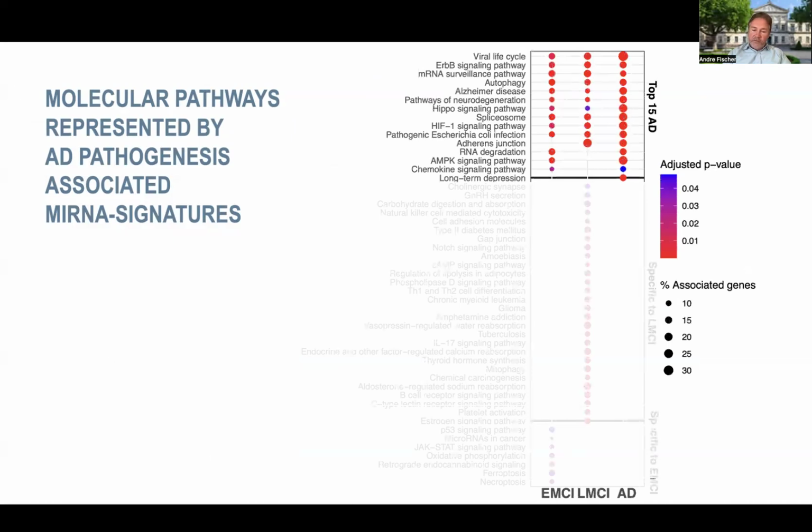Now, microRNAs regulate mRNAs and proteins. So you can look at their targets and ask what kind of pathways do they reflect. That's what we did. And when you look first at the diagnosis, early MCI, late MCI, and AD signatures, different microRNAs, if you come from the AD, you see the top 15. There are pathways coming up like Alzheimer's disease, long-term depression, HIF-1 alpha signaling, and most of these you also see in the early MCI and late MCI.